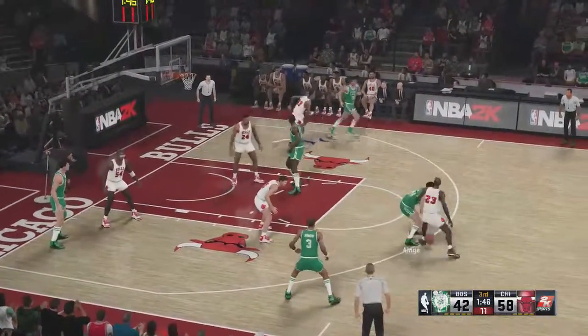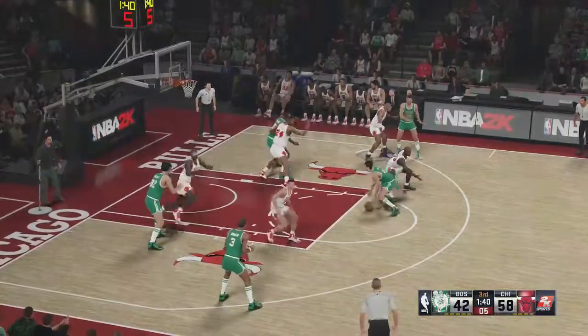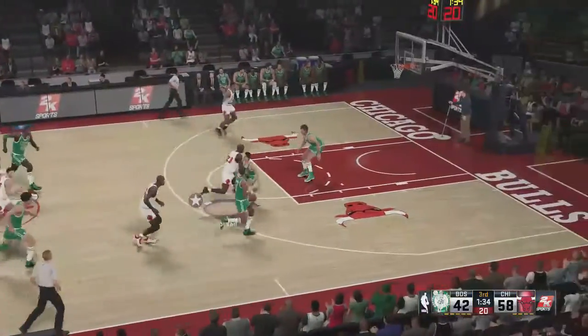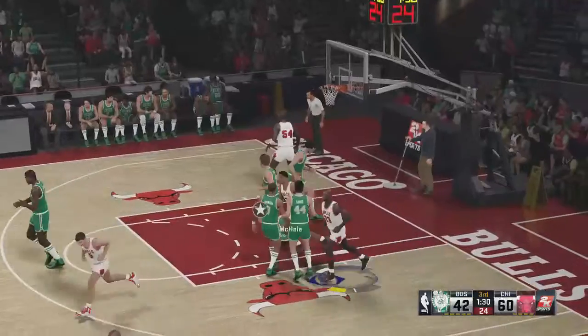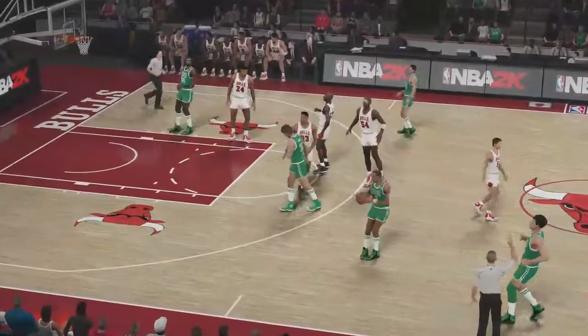Knocks it loose. Ainge up top, guarded by Jordan. From 12 feet out. No good. And the Bulls going the other way now. And he gets the bucket. Jordan's got 10 points here in the second half. He's finding all kinds of ways to get it done. What a quarter he's having.